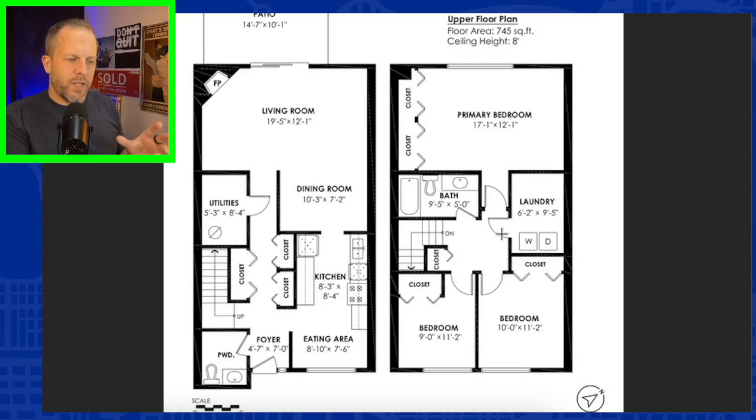It is kind of strange for me. A lot of the time, this utilities room would have had the laundry. This actually has extra space, and the laundry is upstairs. Again, some people enjoy that. Some people don't. Some people don't want to cart their laundry downstairs. Some people want to do their laundry next to the kitchen while they're cooking all day long. So really just a preference. Let me know which one you like down below.